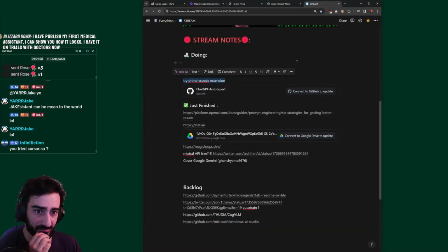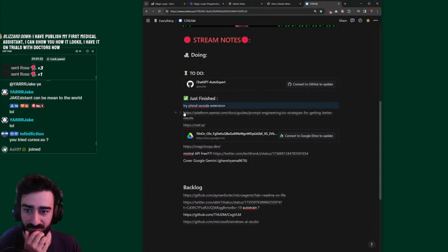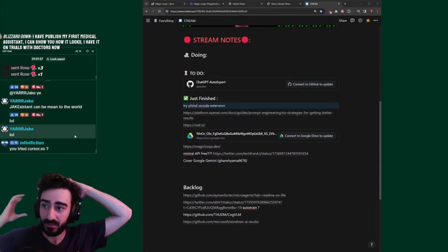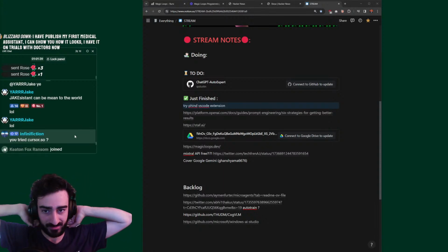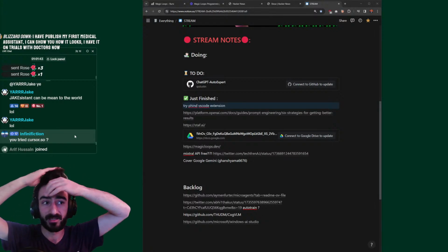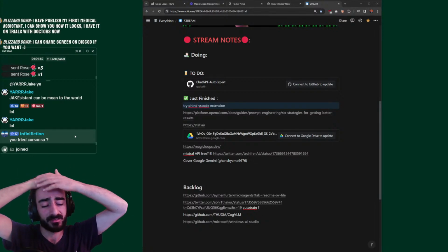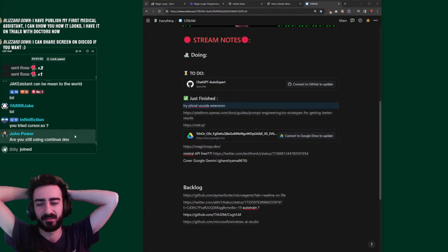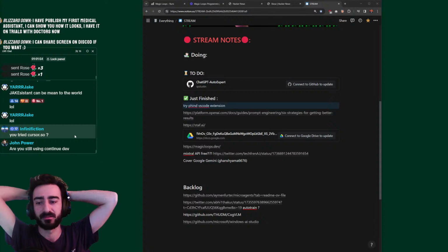Oops, what did I press? Okay, that leaves us with one more thing. Infliction says, have you tried Cursor? Yes, Cursor is great. The editor IDE that has AI inbuilt. It's really good. The only reason I don't use it is because when I tried it on my Windows computer, I couldn't get my NeoVim extension to work, so I stopped using it.